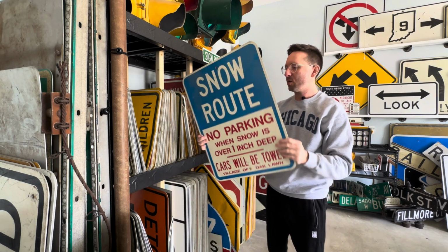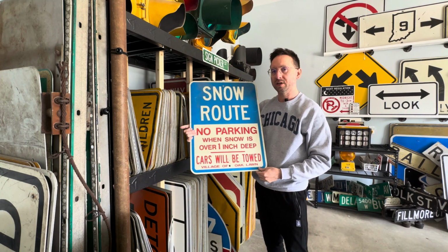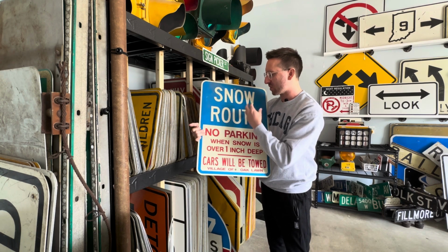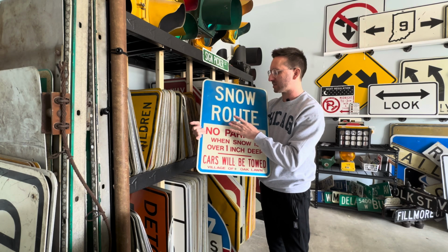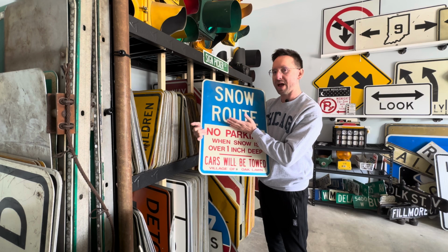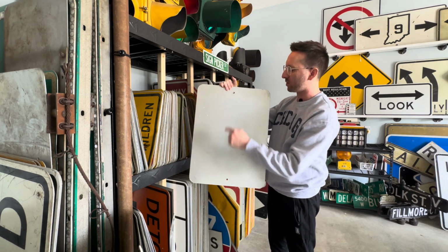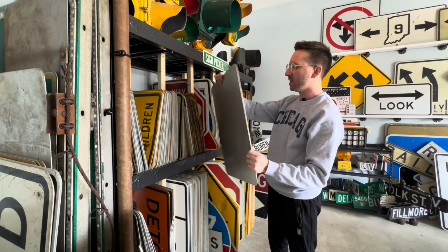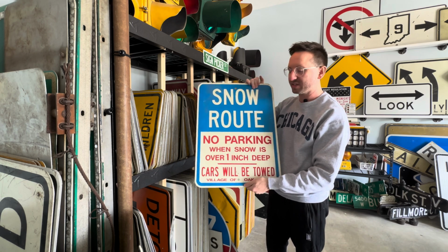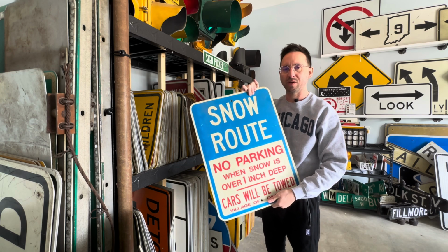Not going to go up on the wall, but here is a snow route sign from the village of Oak Lawn, which is a Chicago suburb. I love these snow route signs. I love the design of them. Snow route at the top in white letters on top of a blue background. Sometimes I've seen these snow route signs on a red background instead of blue. Pretty clean sign. It has been mounted in the wild. I could see where there was some mounting hardware here, but overall this thing survived many Chicago winters. But because it's not in the city of Chicago proper, I'm going to hang on to this, and I'm not going to post this one up on the wall today.